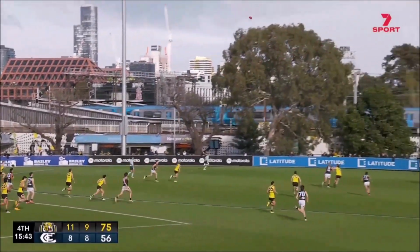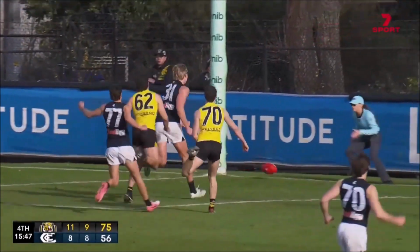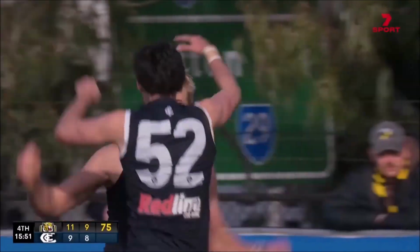Moya, the dish to the recent goal kicker Nelson. Guiney, Lemmy cast in the role of Rover off the ground with a left. Back-to-back goals for Carlton.